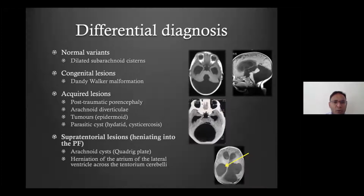So it could just be a normal variant, the dilated subarachnoid cisterns, the Dandy-Walker malformation. I'll show some examples of that. Acquired lesions like post-traumatic porencephaly, arachnoid diverticuli, tumors, particularly epidermoid cysts, and I'll show an example of that as well. And then the parasitic cyst, hydatid cyst. I think this has caught out quite a few people. I think it's important to differentiate that particularly, and I'll show a video of that in a bit now.